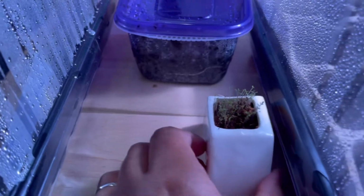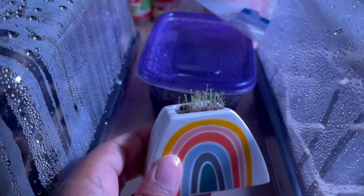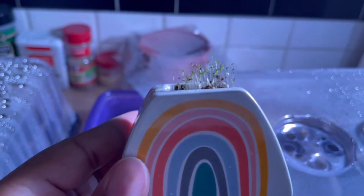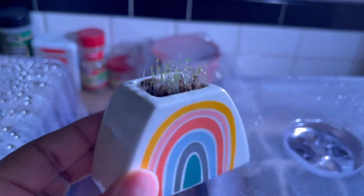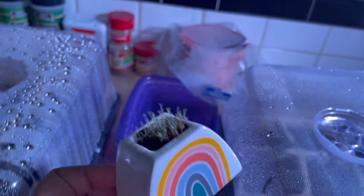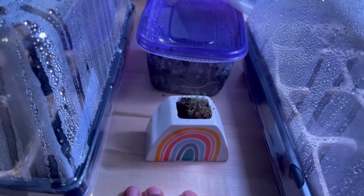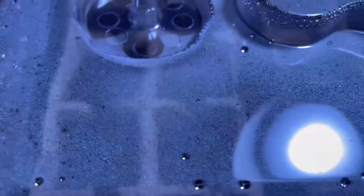Here is my moss rose. I figured out the name of this. So this is the moss rose that I got from Five Below. It's doing a great job. I took it out of the bag because it's sprouting and it's growing. It's crazy. And I did that on Sunday, the 22nd, I believe. And then in this tray is more moss rose and some cactuses, I believe.